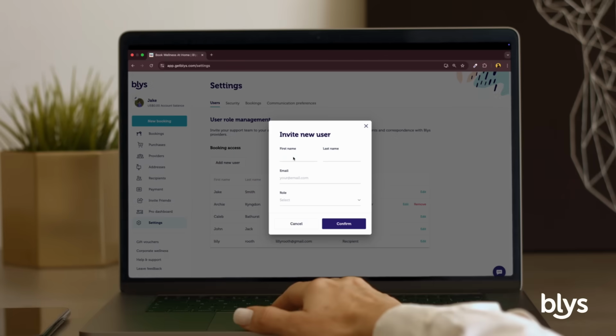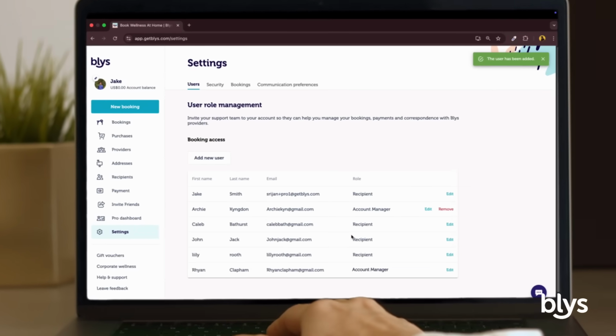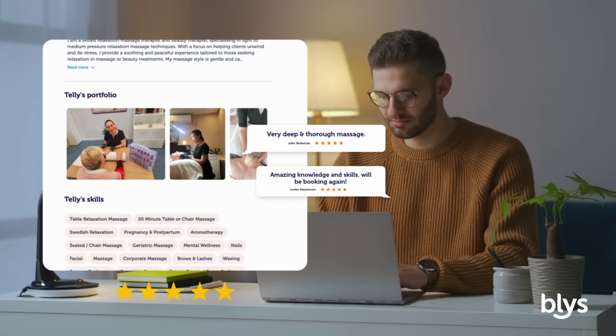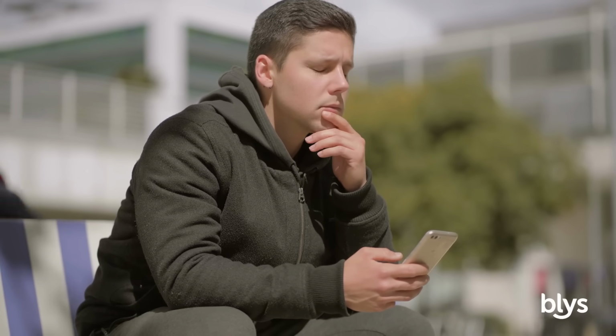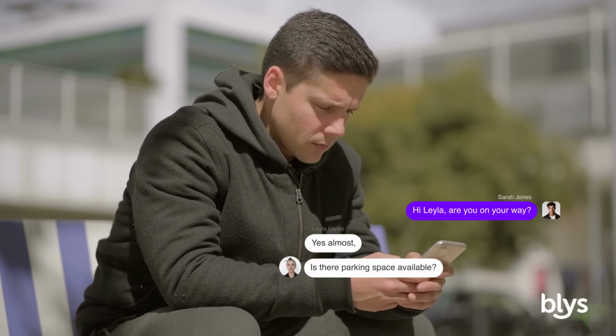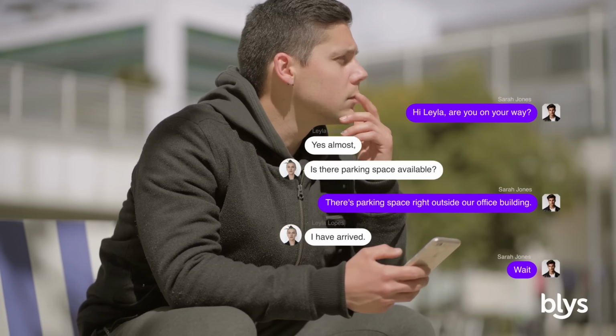Add multiple account managers to your Blys account so your HR and people team can stay in the loop. Plus, you can trust your team is in great hands by viewing provider ratings, reviews, and bios right from the Blys dashboard. Need to discuss specifics with your provider? You can chat with them directly through the platform up to 48 hours before your booking, keeping communication clear and stress-free.